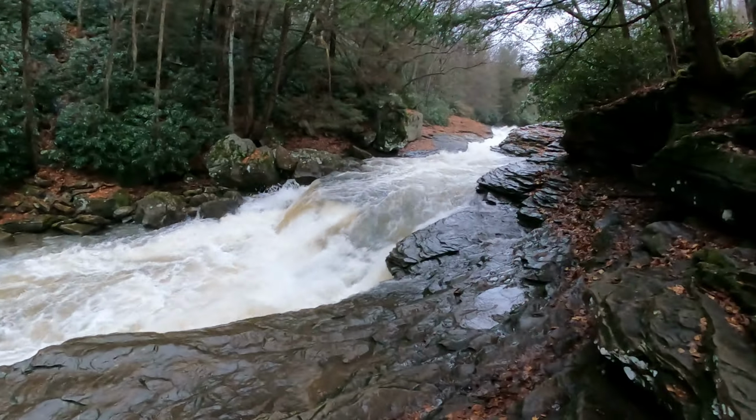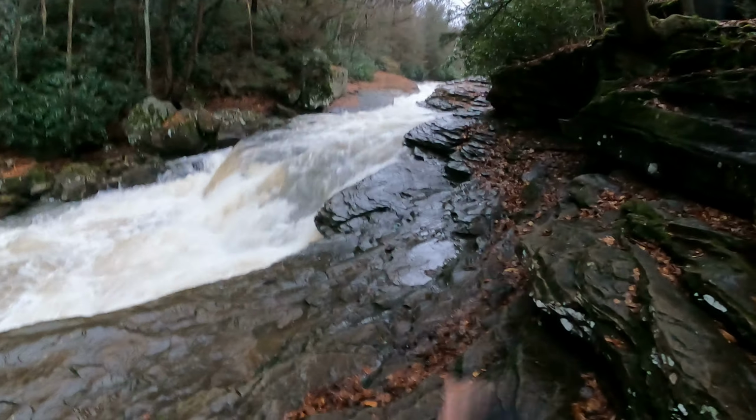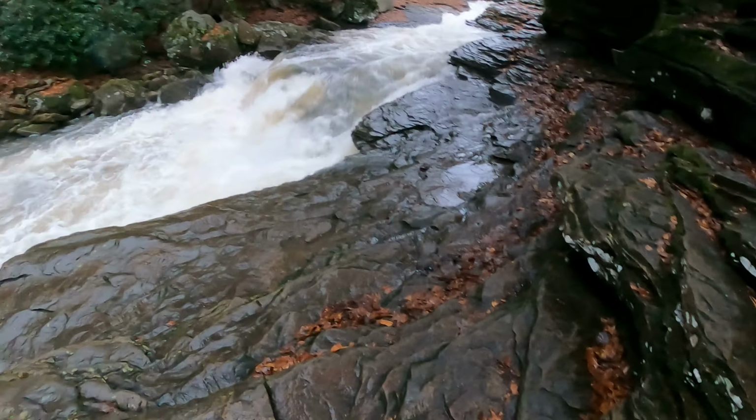It's Meadow Run slides, and the Meadow Run slides trail gets washed out right there when it gets about 7 to 8 feet. 6 feet still okay.